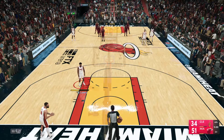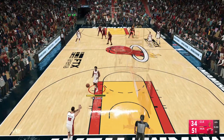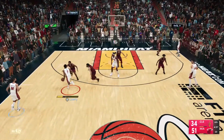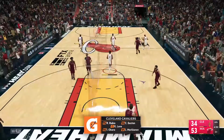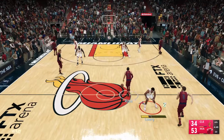And with the fourth quarter upon us, time is running out for this game to become competitive. And the Heat shooting has been great this game, 58%. On the court right now for Cleveland, Sexton and Okoro, they're the wings. Lauri Markkanen out there with Kevin Love. And it's Rubio in at the one.